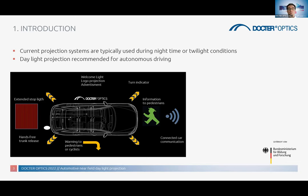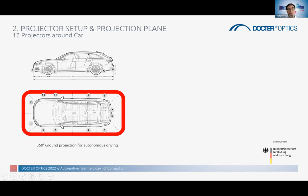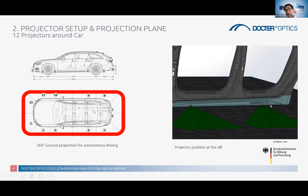And here, let's say our rough guess is we need around 3000 lux at the projection plane. This is just a rough estimate. I will tell you later how the projector works, and depending on the image that you have, the illuminance will vary. So what's the position of the projectors around the car? We are planning to have 12 projectors around the car to allow this 360 degree ground projection. And the projectors should be mounted at the sill of the car.